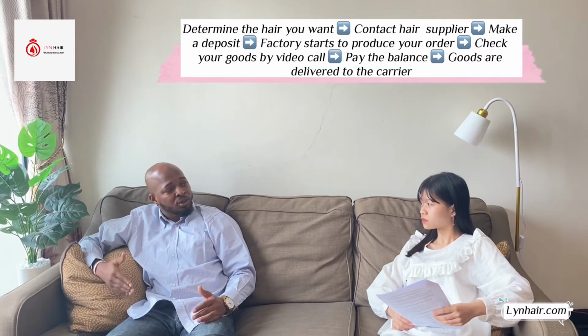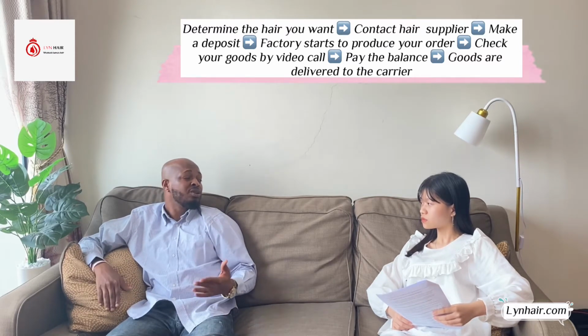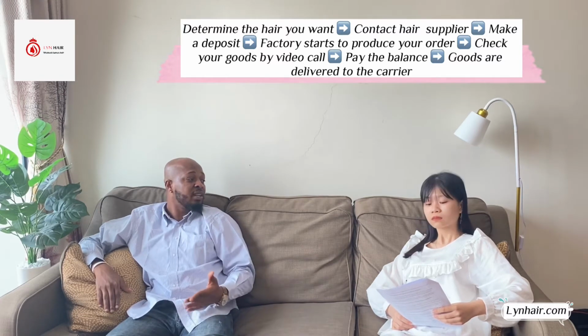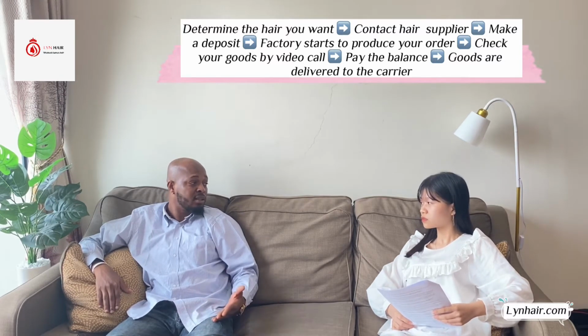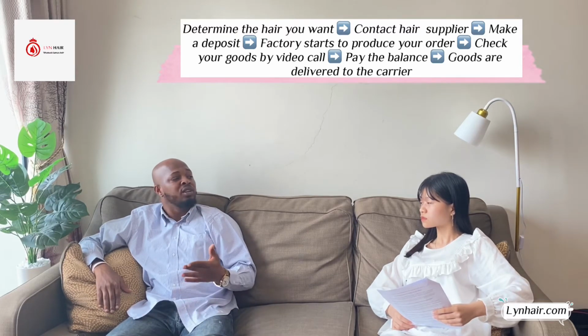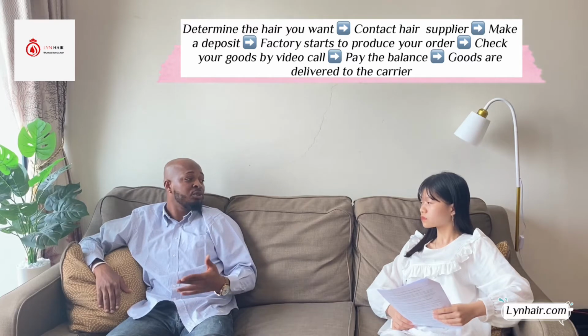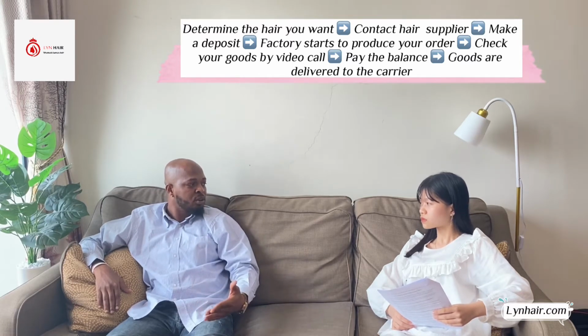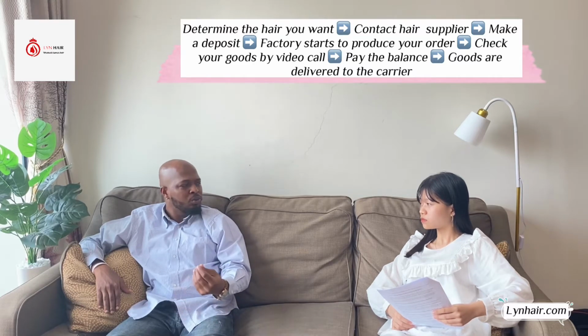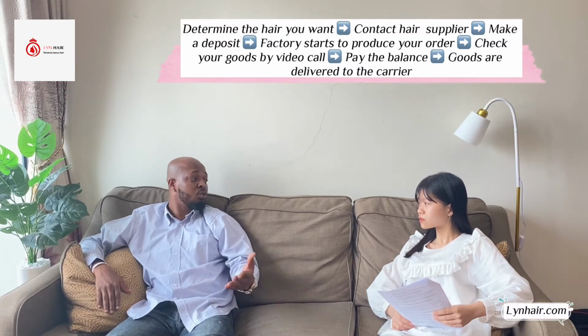Then after the production, you can make a video call on Skype, on Zoom, on WhatsApp, since you're not in Vietnam, for starters in Africa or in Nigeria. You can make a video call after production for you to see your product and the quality. Even though you can't foretell how the texture of the quality is, when you see something that's good, yes.